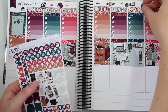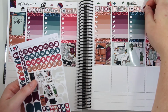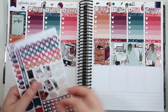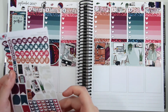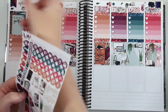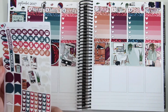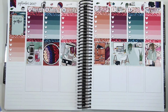This deco is so cute. Oh no, I don't have enough space. I need to scoot this down. There we go. Shoes. And now some of this other deco is getting kind of big. I don't know if I can fit anything else in here. I think I'll put some of it at the bottom with the bottom washi.